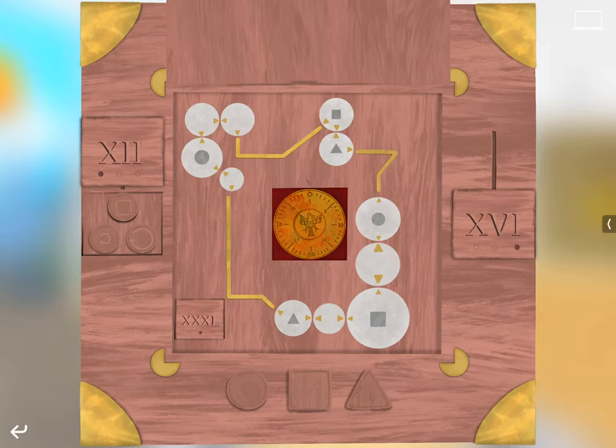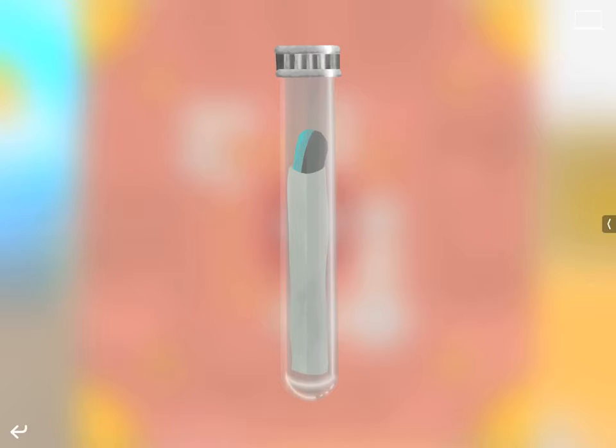So here we go. 12. Oops. I hope that worked. Oops. I can't really see because of my finger. That worked. Okay. Press the button. Untwist this.